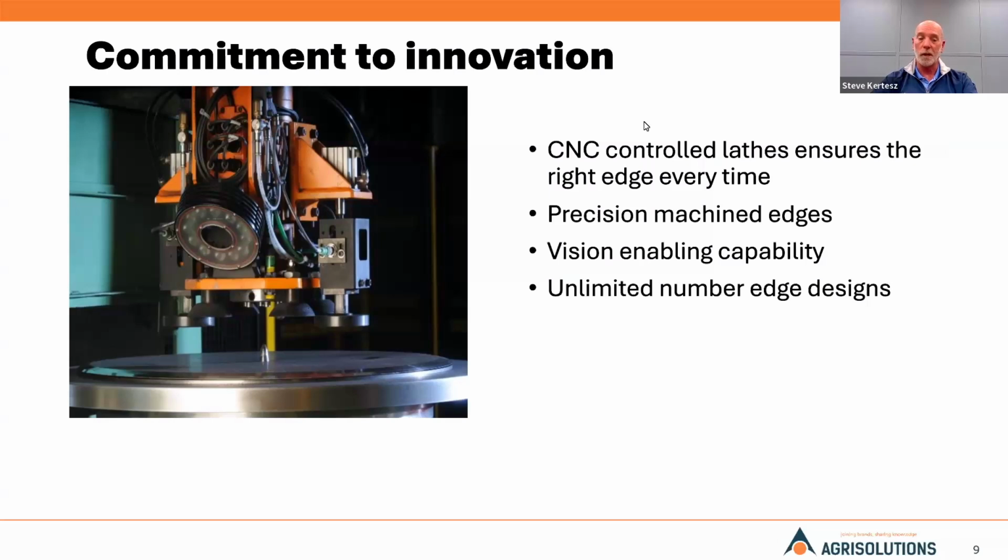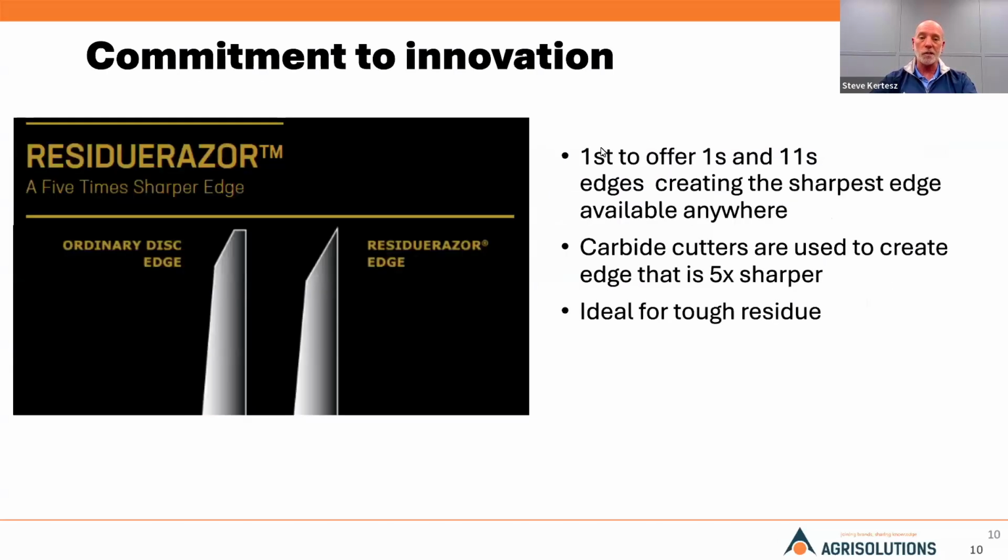Another innovation that we came up with, we're the first to pioneer CNC machining lathes in our facilities with vision that allows us to precision edge every product that we make here. It's got unlimited potential for edges. And because of that, we were able to pioneer what's called the residue razor edge in the industry. It is the sharpest blade you can purchase anywhere globally. It was designed to cut the heavy residues we're seeing now in BT crops and slice it better than anything else. As you can see in this blow-up diagram, that's how sharp the tolerance on that edge is. It's actually, the tolerance starts at 0 and goes out to a tolerance of 1 mil.